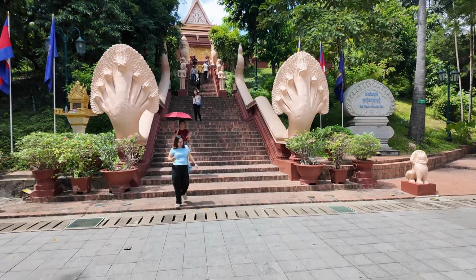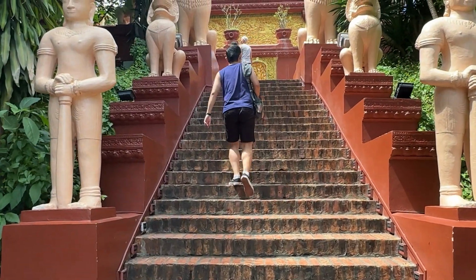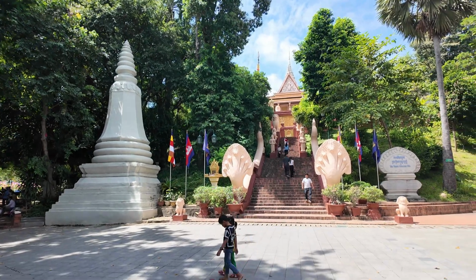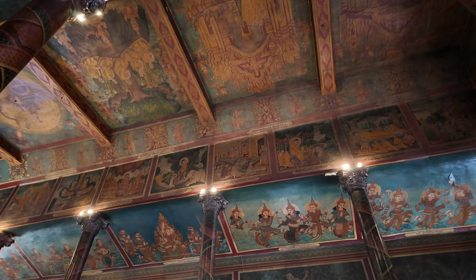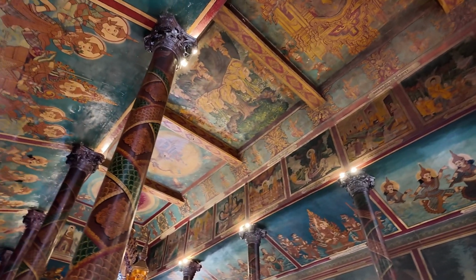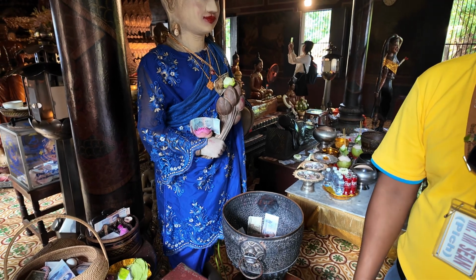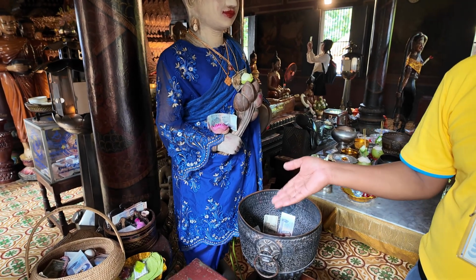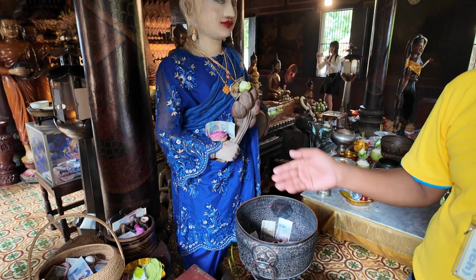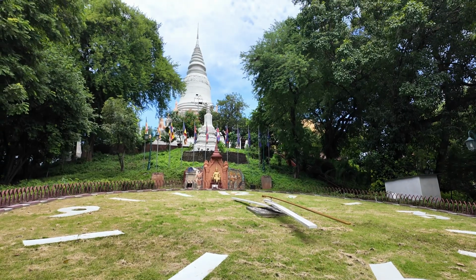Speaking of iconic, the Wat Phnom is also an absolutely essential addition to your trip itinerary. It is perched on a small hill in the heart of the city. This ancient temple was built in 1372 and is not only a place of worship but also the symbolic birthplace of Phnom Penh itself. Legend has it that Lady Pen built it to house the four sacred statues of Buddha found in the waters of the Mekong River, giving rise to the city's name.